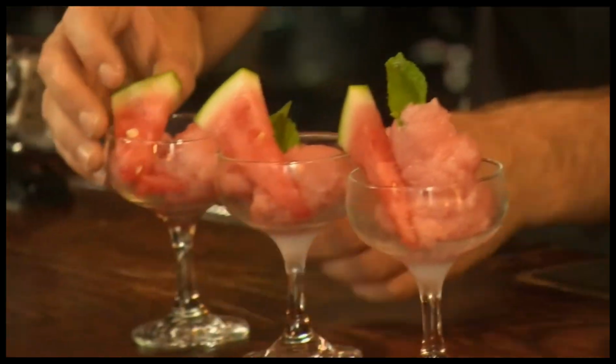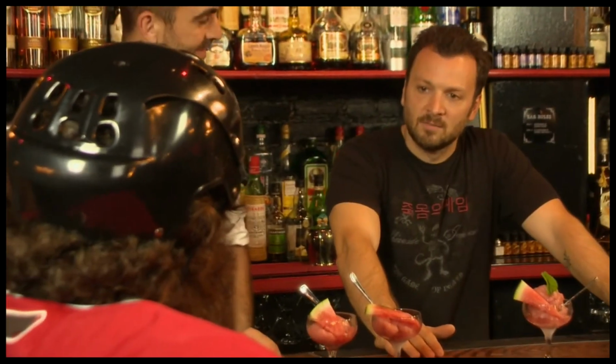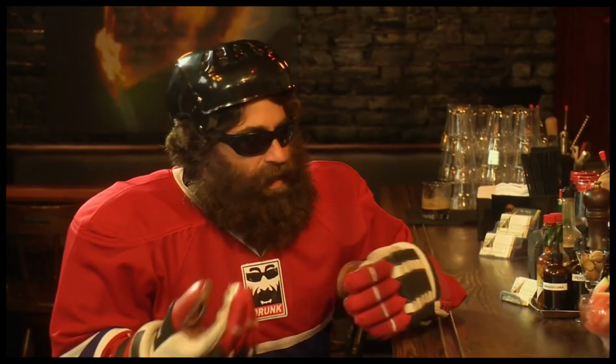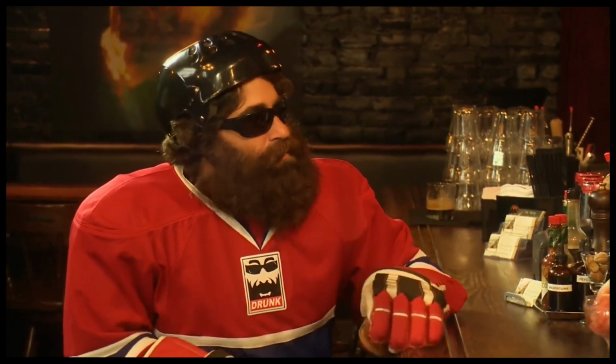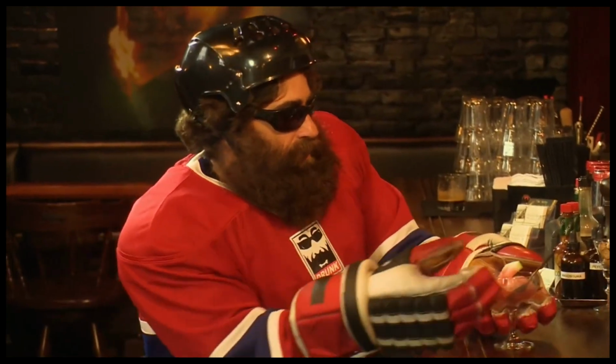Like a proper cocktail, it gets a garnish. It's like science meets art. In what regard? Well, the science and the art, they meet. That's nice of you to say, but if you're really going to make an analogy, it's like chemistry meets mixology. There, that's it, I did it. There you go. Cheers, gentlemen.